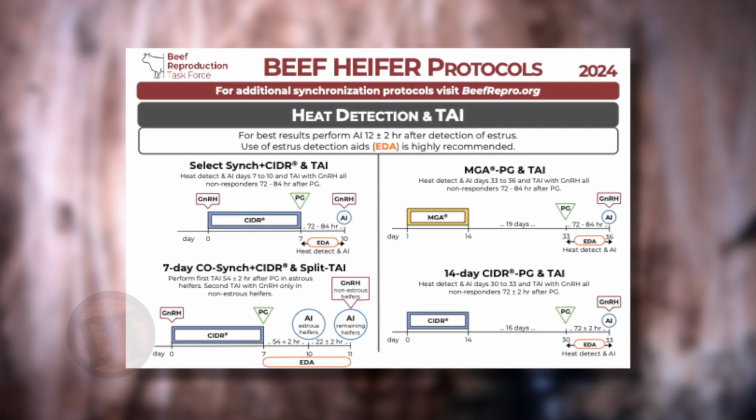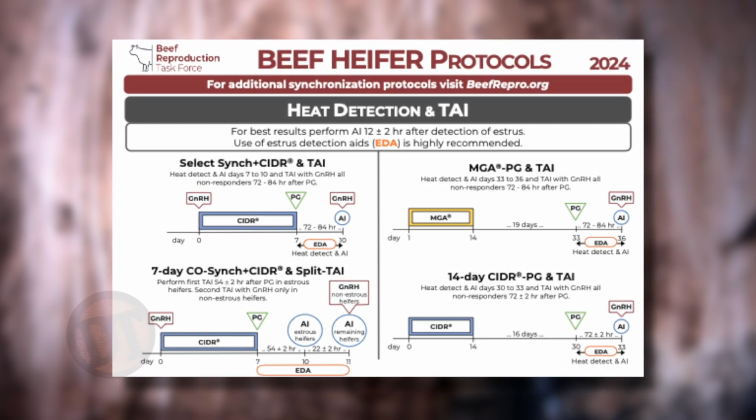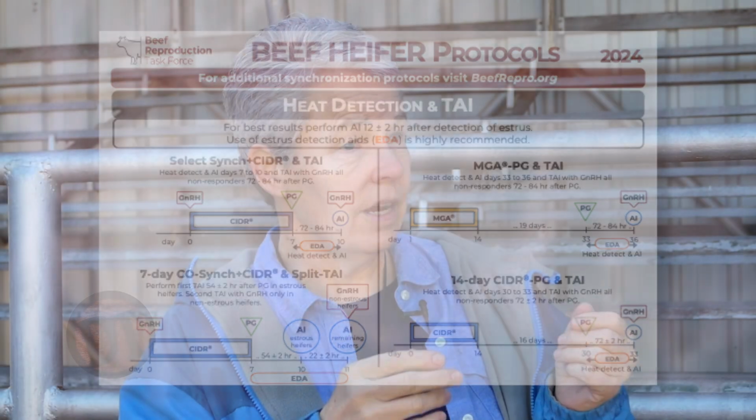What happens when we use this long-term protocol is that the heats we see right after we stop MGA or pull the CIDR are very low fertility, because some of those follicles have been around for a long time, and we talk about aged oocytes. So we don't want to breed off those. We're really giving up a lot.